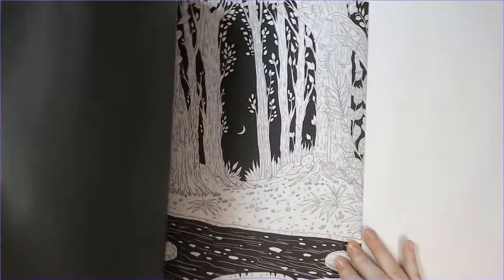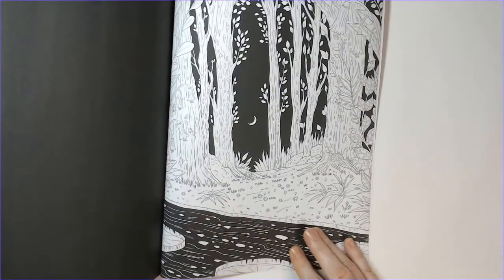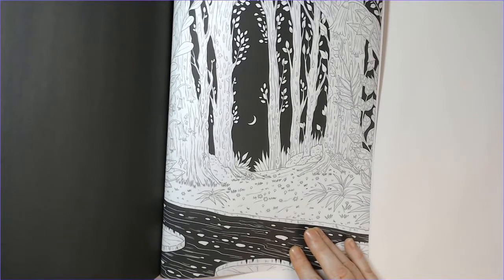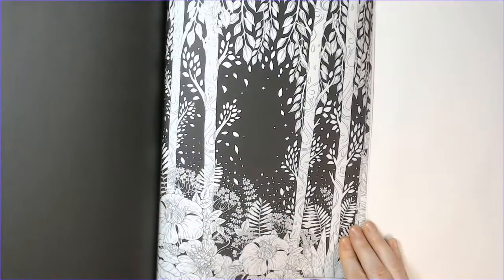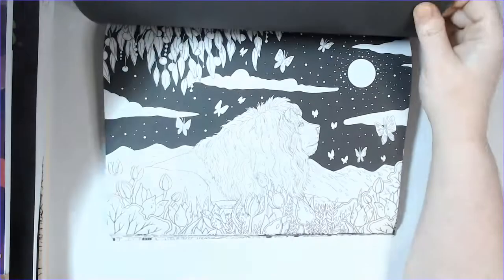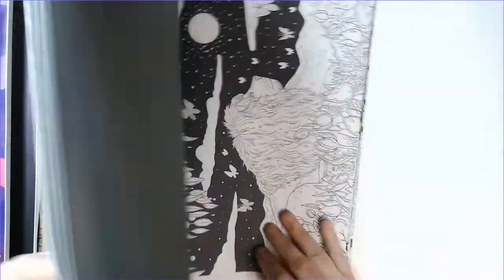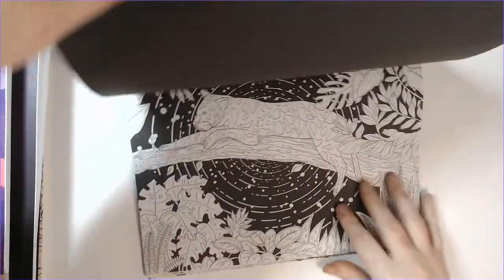Anyway, this is my first Coco book. It is Amazon printed. These are all black backgrounds, and then some parts of the pictures are also blacked out. Isn't that gorgeous? I think there's like a midnight garden too. That's so cool. Y'all know how much I love the black backgrounds.